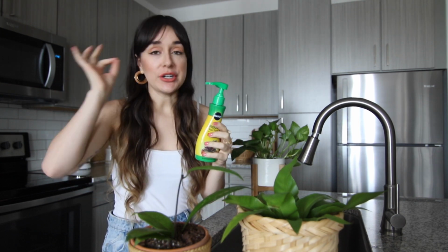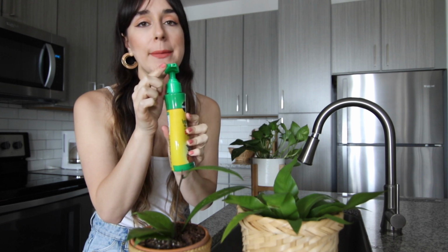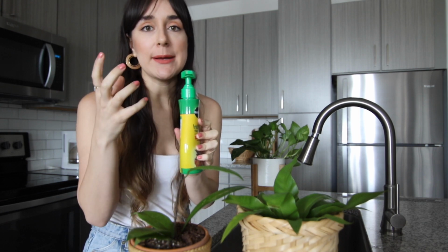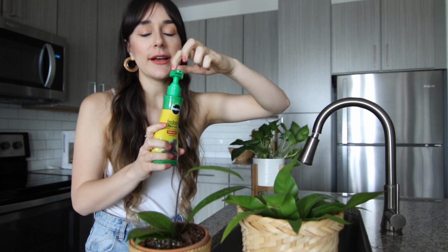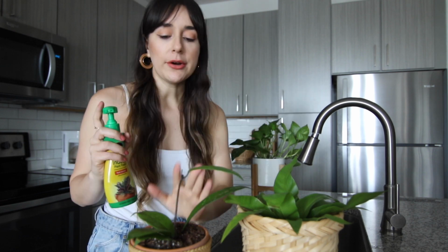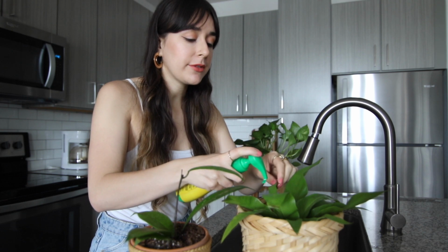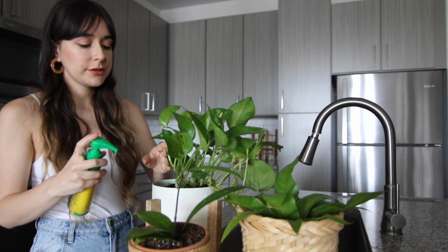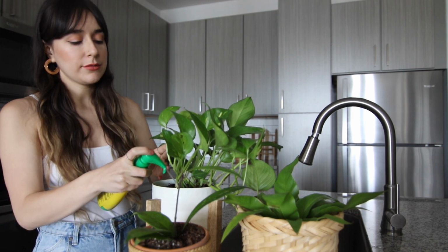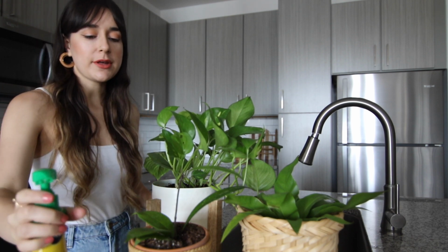So it took me a good 5 minutes to figure out how to get this to work, but basically it has this little cap on it, and it wasn't pumping. I didn't know why, but it's because it has this little cap. So I got that uncapped, and now I can pump. Okay, so this guy got 1 pump, and we're going to give this one... and the golden pothos will get a pump and a half because it is in a slightly bigger pot than the other ones.